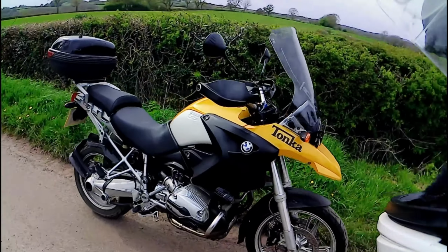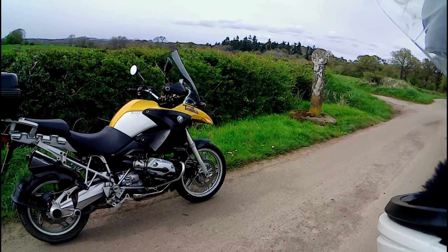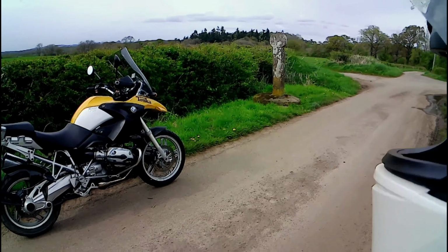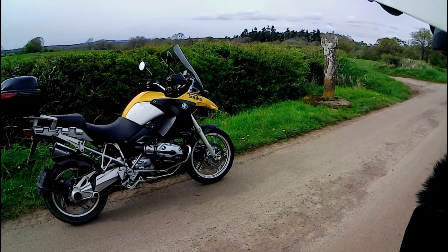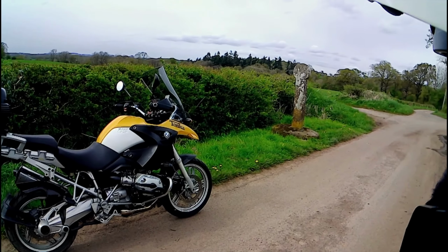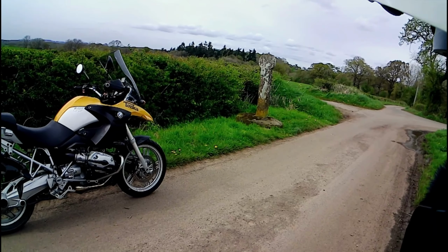There's old Tonka, or Big Bertha as she's known. As I say, ever since I bought it, being bright yellow, I've always thought it looked like a Tonka toy, so I'll put the stickers on. But yeah, that's the Buttercross.